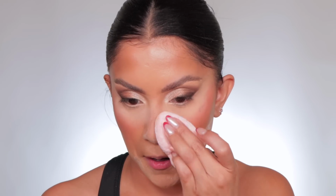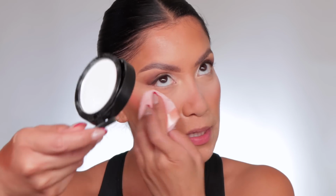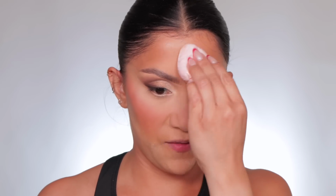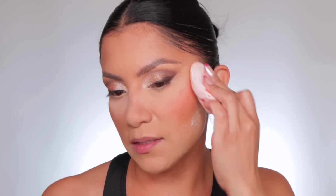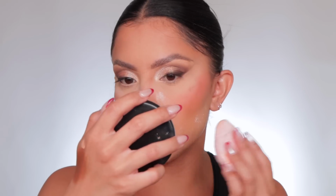And then I'm gonna press also the under eye area with this loose pressed powder, and I'm just setting on top of everything. Then with whatever remains, I'm gonna set the blush and the bronzer. My laugh lines are coming through. I like to do this and then set like that. Well, this powder is good.